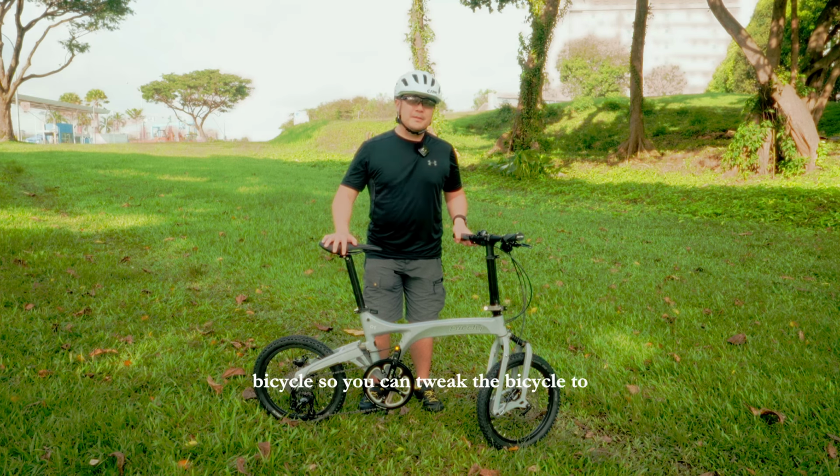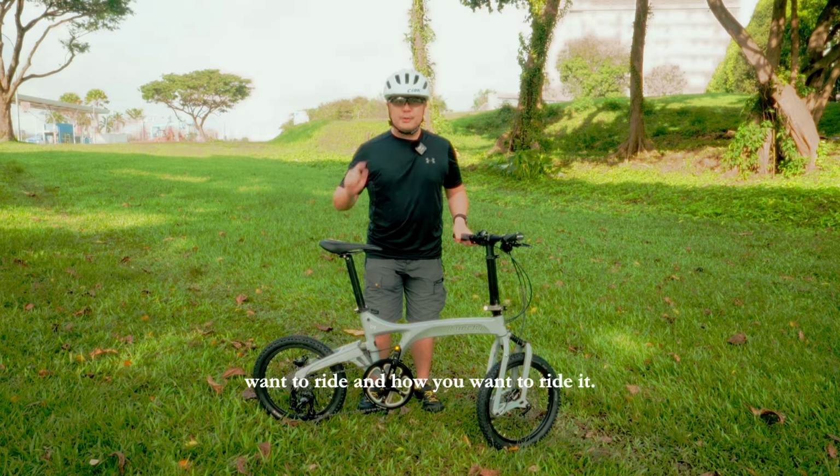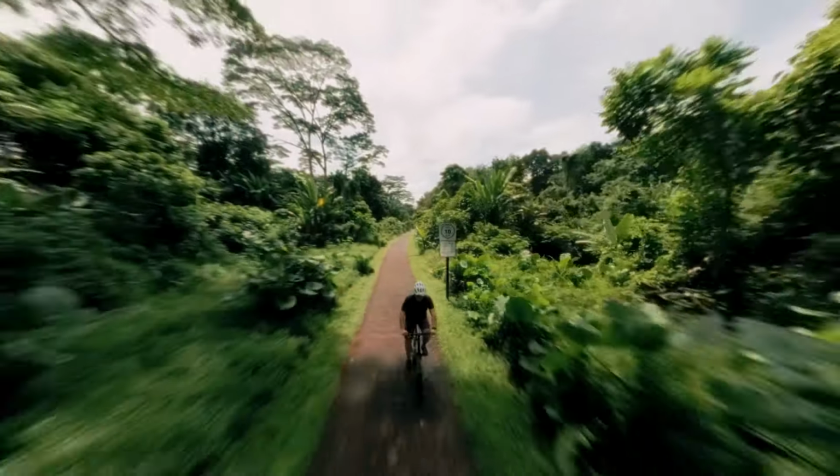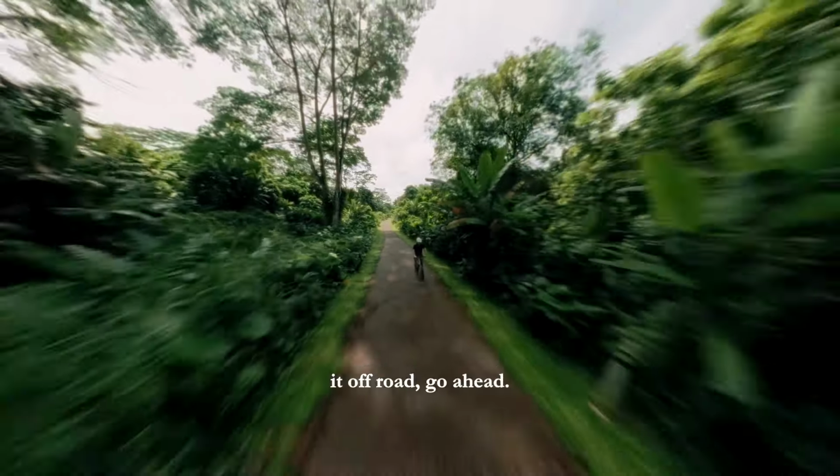so you can tweak the bicycle to your heart's content and tailor it to where you want to ride, how you want to ride it. So where can you go? If you want to ride the Birdy GT on the road, go ahead. If you want to ride it off-road, go ahead.